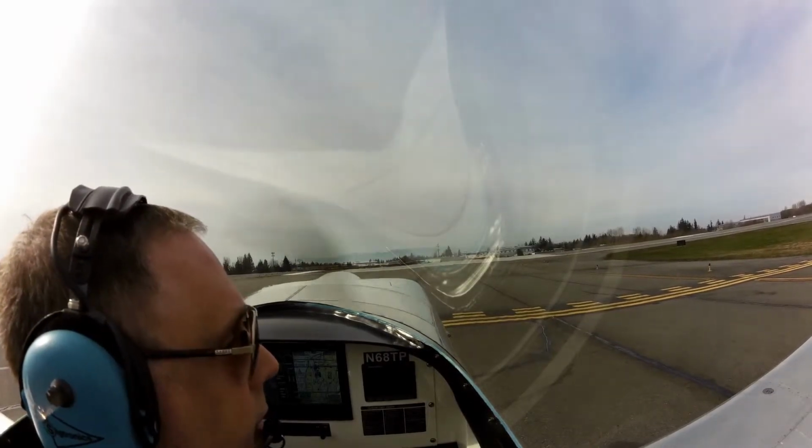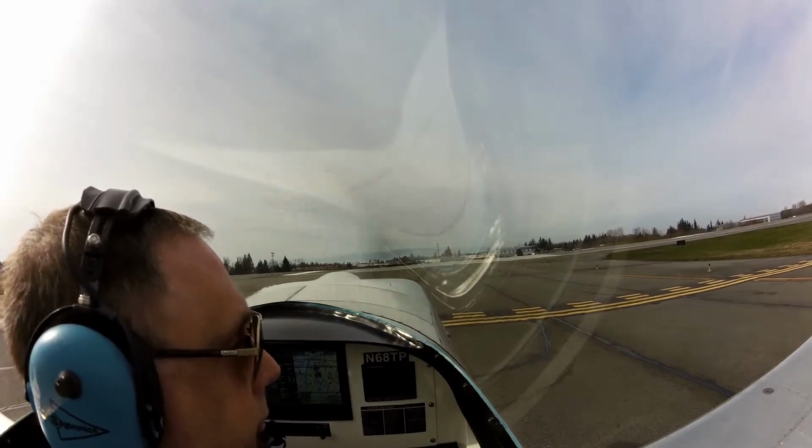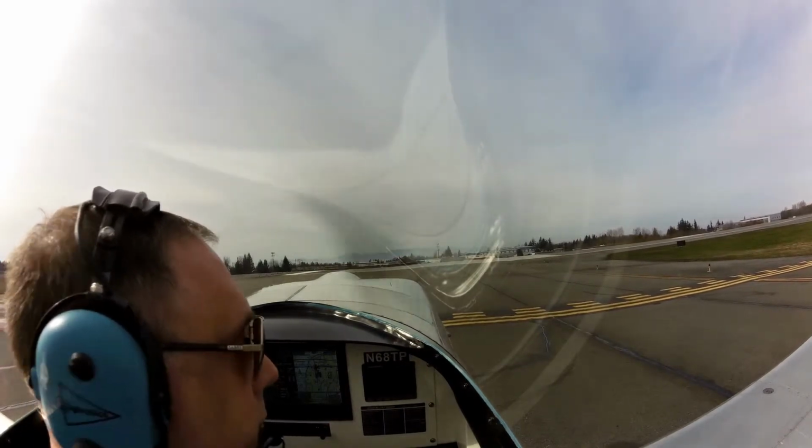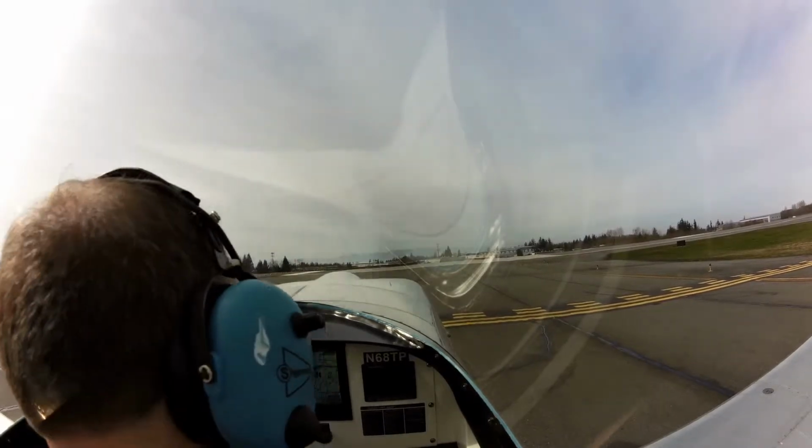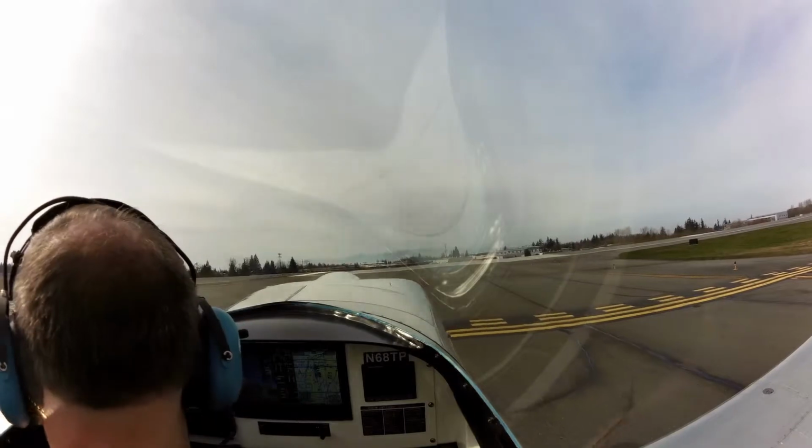Would like to request left closed traffic and a climb to 3,000 feet and orbit over the airfield. 68 Tango Papa, roger. Left turns approved. 68 Tango Papa, cleared for takeoff. Left turn, 34 left.